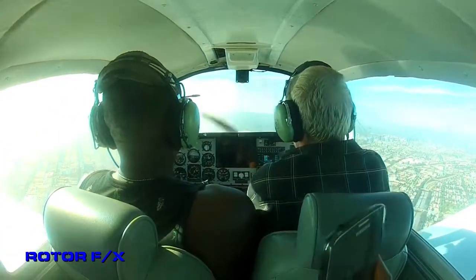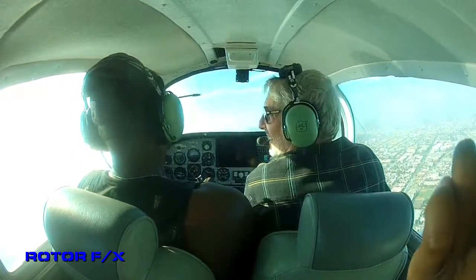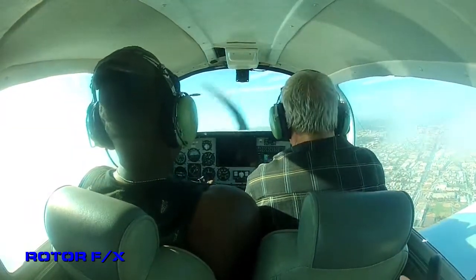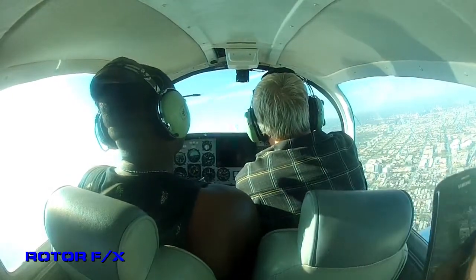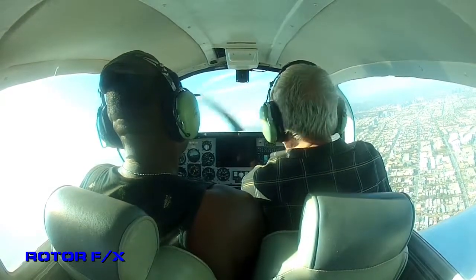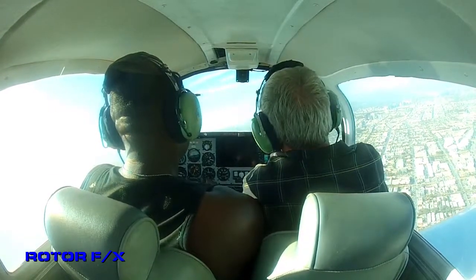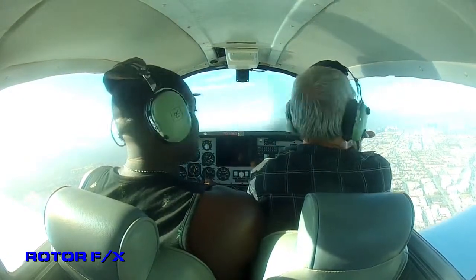So a little bit this way, so we can go through the cloud if you want. PCH. You see those buildings? That's the Getty Center over there? Let's head for just this side of it. You're climbing pretty good. Okay, straighten us out. That's good. That's Brentwood, that's Santa Monica, that's West LA.